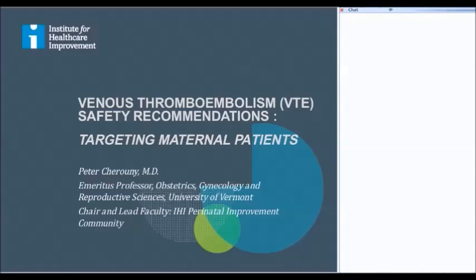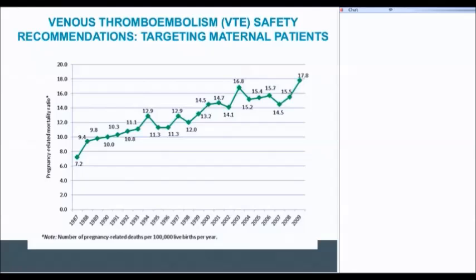We're looking at targeting maternal patients regarding safety recommendations in venous thromboembolism and their risk factors. This slide is certainly worth looking at again, the CDC data on pregnancy-related mortality ratio. In the U.S., you can see a relatively steady climb. Back in 2003, about 10 years ago, is when we started using the new death certificate, which was slowly adopted over the last decade in different areas and still is not in all states, but does have a specific indicator to identify patients who have been pregnant in the last year.